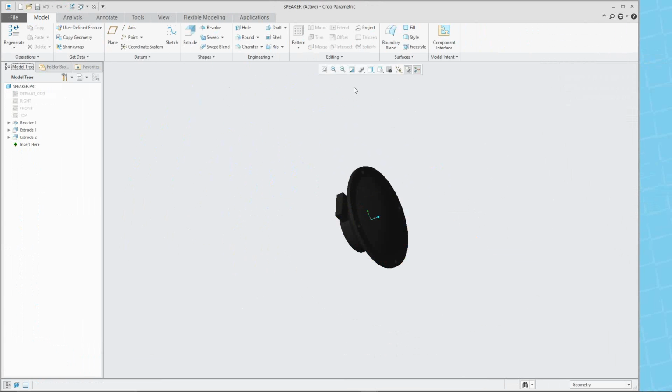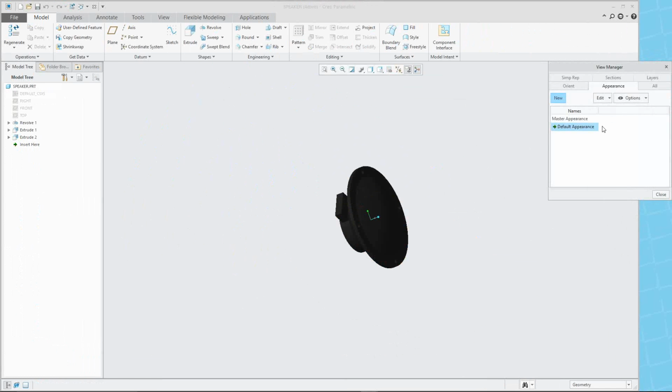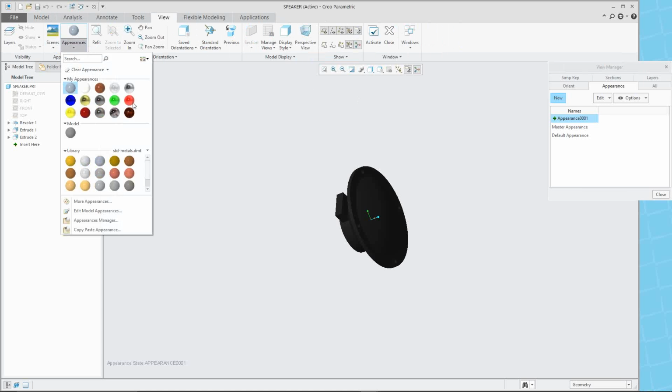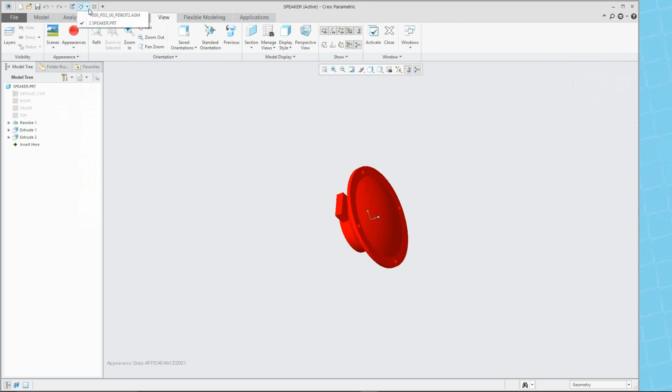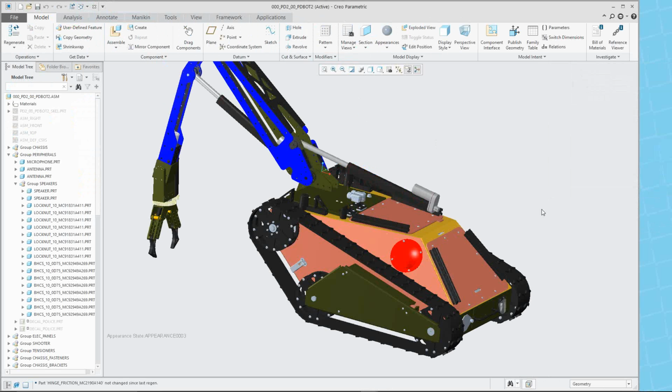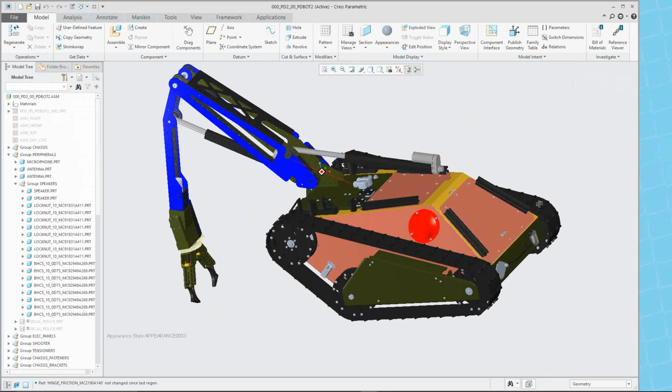and then I'll go back into the view manager, and same thing, I'm going to go to appearance here. I'm going to create a new appearance for this one, and then I'll change its appearance for that entire part to be red. Now, because that is the current appearance that is active in the model, when I go back to my assembly, it now updates with that specific color.